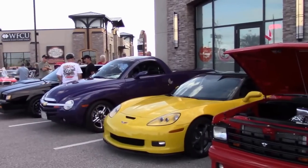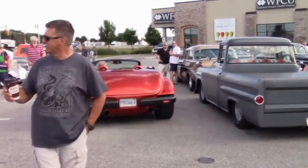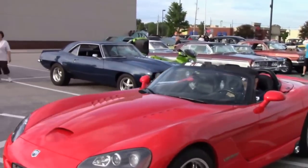Here's a look at some of last Wednesday's show. As usual, not all cars and trucks on display are shown here, but this will give you a quick glimpse into a few of them, along with a couple of comments by owners.